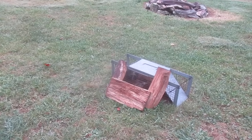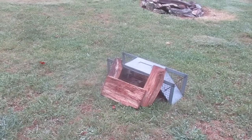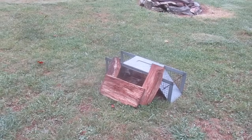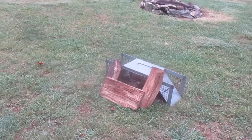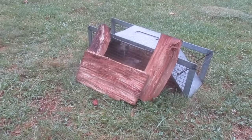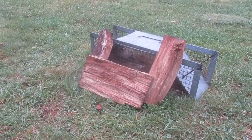The wife and I talked about it for the last 15 minutes and figure if he's just eating grubs out of the ground, let him eat the grubs. So that's what we're going to do. I'm going to throw a towel over the top of it. Cute little guy. Hello there. Yeah, he is an itty bitty one.